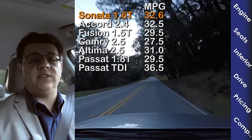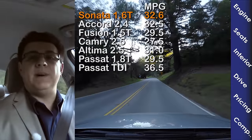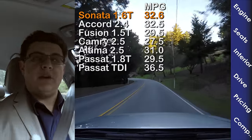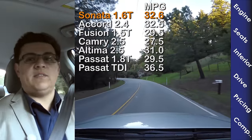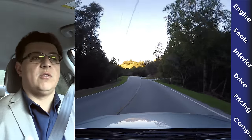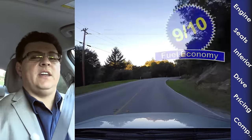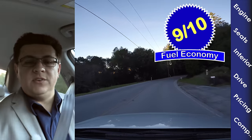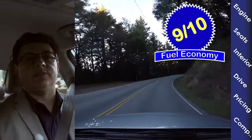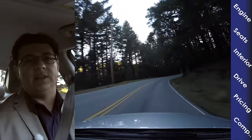I've been averaging 32.6 miles per gallon, which is among the best in this segment. This is not a hybrid model either. In fact, if you want better fuel economy than this, you will have to move to those hybrid entries in this segment like the Accord Hybrid or the Camry Hybrid or even the Ford Fusion Hybrid. Now this versus the Ford Fusion Hybrid, the Fusion Hybrid doesn't necessarily get that much better fuel economy. It's about 2 to 3 miles per gallon better than what I've been getting in this vehicle.